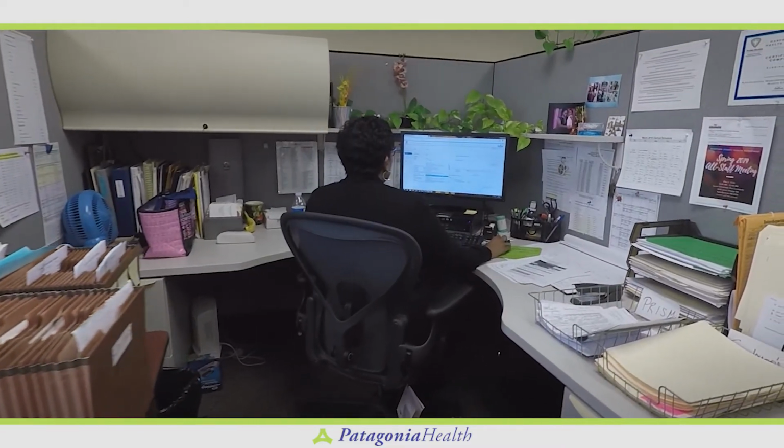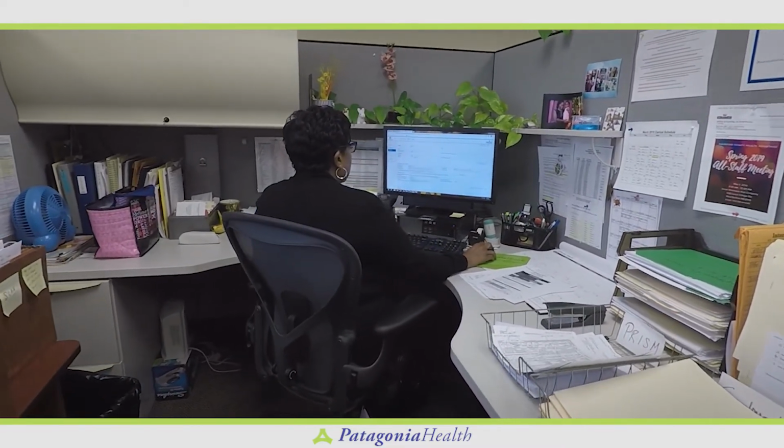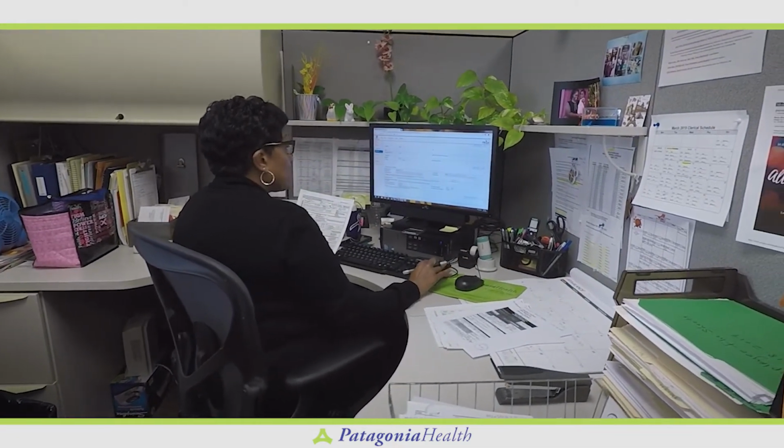In the last year, we've added our behavioral health department to Patagonia to use for billing and for our encounters and progress notes. Once we started doing that, we estimated within a year that we've probably increased our reimbursements by $102,000.